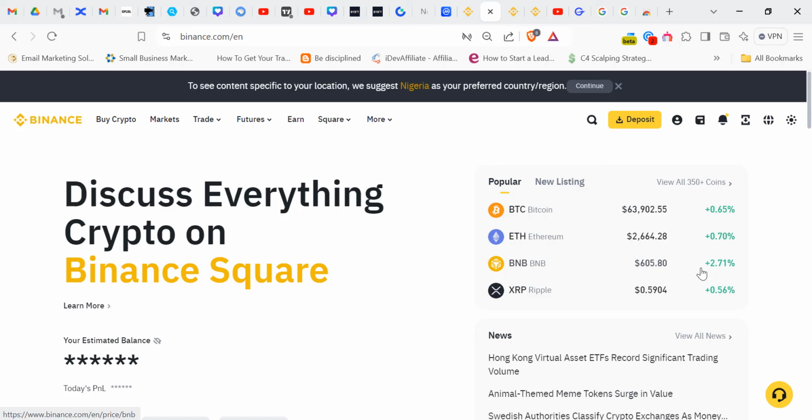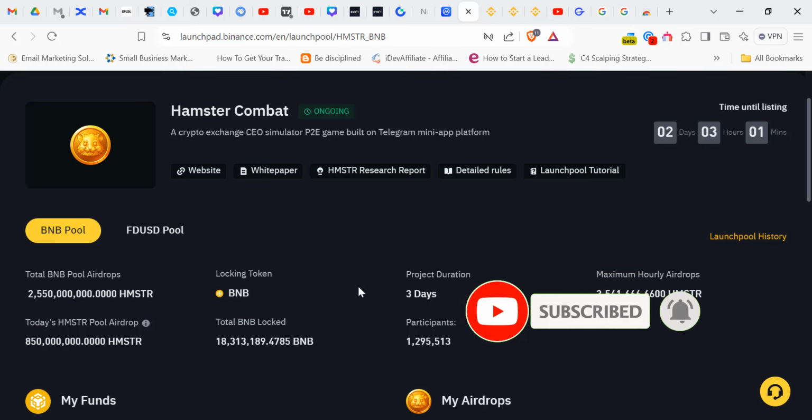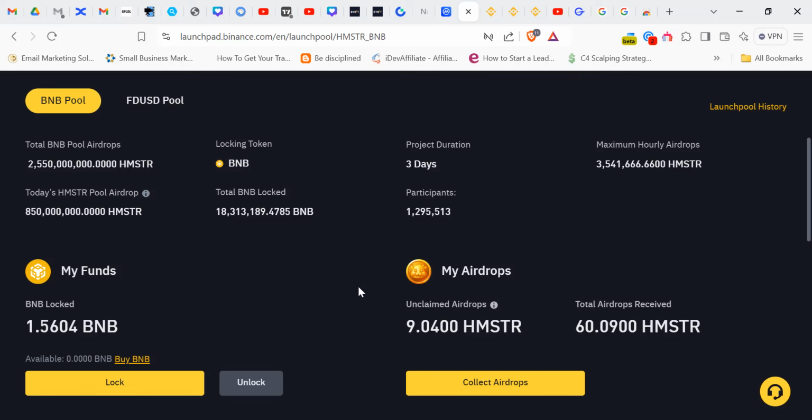Yes, so it's appreciating in value. But then the fund in FDUSD is fixed, so I had to move everything. So your choice should be, if you want safety, stay with FDUSD rather than BNB. But if you want more and you can take a risk, go ahead and stay with the BNB pool.